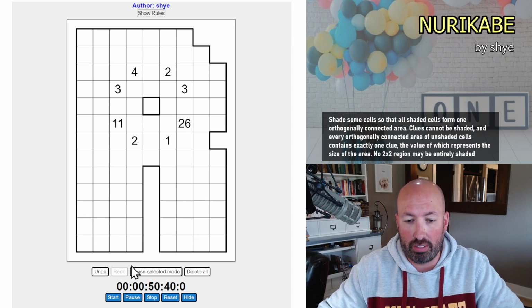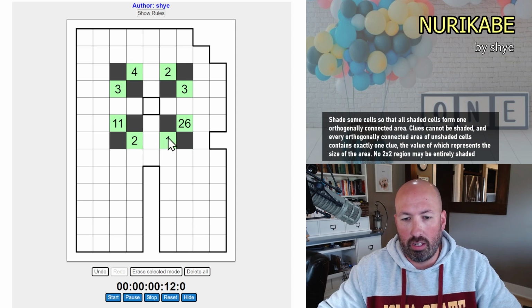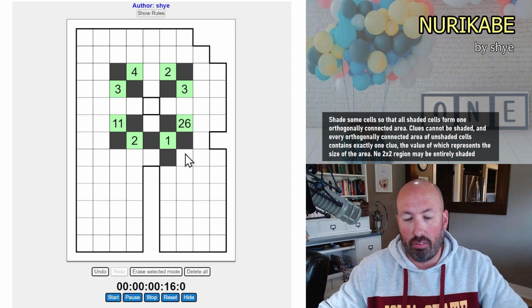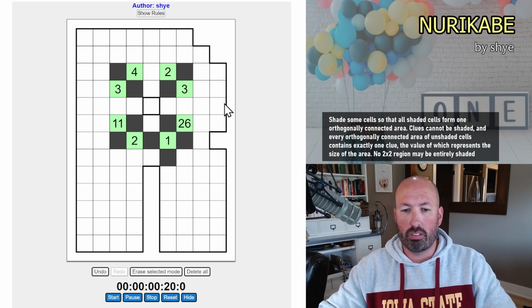And I'm gonna remember to reset the timer. And here we go. So, I mean, we can unshade the numbers. That's the first step. Now, they can't touch each other, so we have to shade these. That's a 1, so it has to be completely surrounded, obviously, by shaded cells. Now, where do we want to go from there?